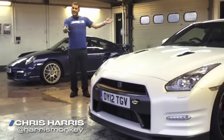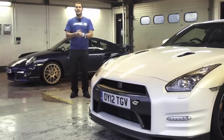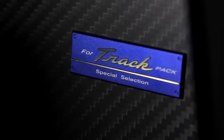This is the new Nissan GTR track pack. It costs £84,450. That's £10,000 more than the standard GTR, and it will only be available in the UK and Japan.